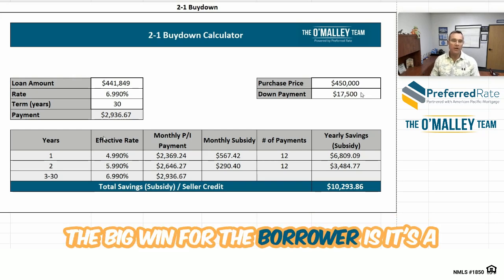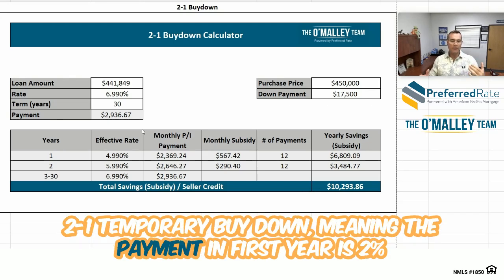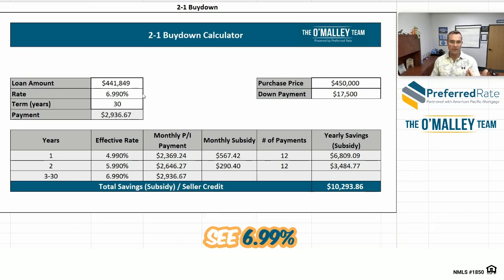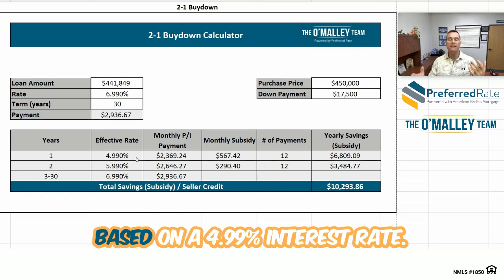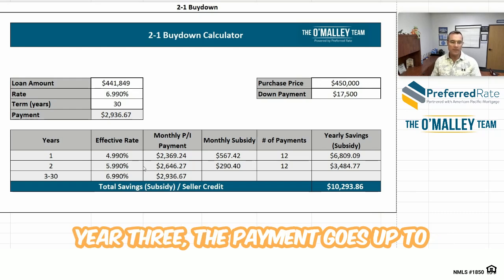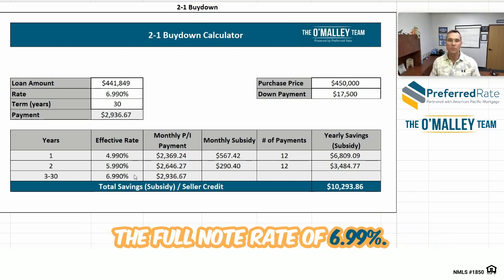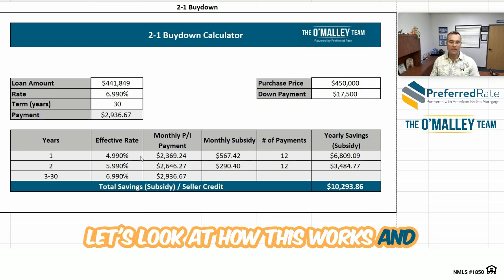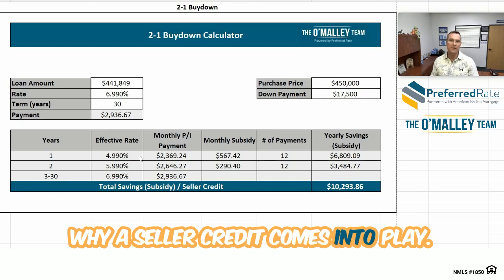The big win for the borrower is it's a 2-1 temporary buy down, meaning the payment in first year is 2% lower than the full note rate. As you can see, 6.99. In year one, their payment is based on a 4.99 interest rate. There's the win. Year two, the payment goes up to 5.99%. Year three, the payment goes up to the full note rate of 6.99%. Let's look at how this works and why a seller credit comes into play.